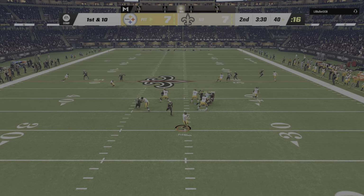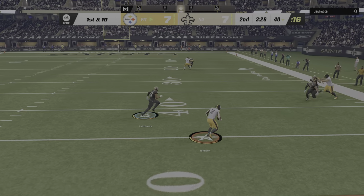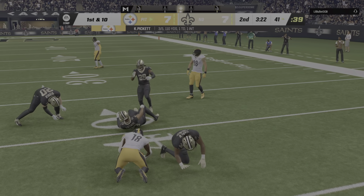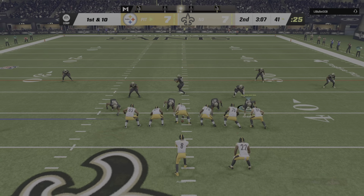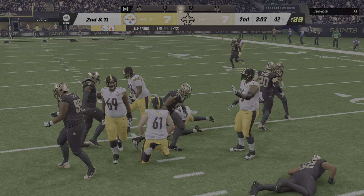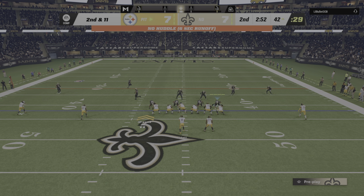On 1st and 10, it's Pickett. Again, it's Johnson. And he'll be brought down just shy of the 40. Back-to-back good plays have him on the move on 1st down. A run with Harris out of the shotgun. And this time they were waiting for him as he'll be knocked down before he can get back to the line of scrimmage.